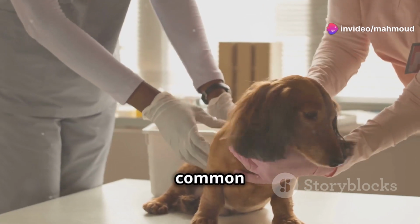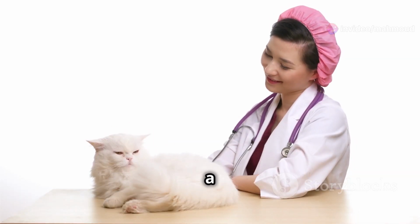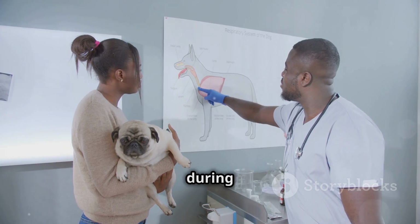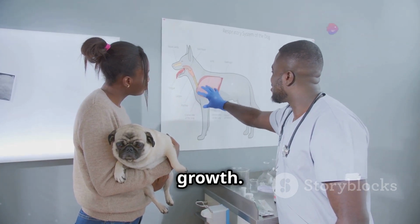This condition is most common in unspayed dogs and cats. It typically arises a few weeks after a heat cycle. Hormonal changes during the heat cycle create an environment in the uterus conducive to bacterial growth.